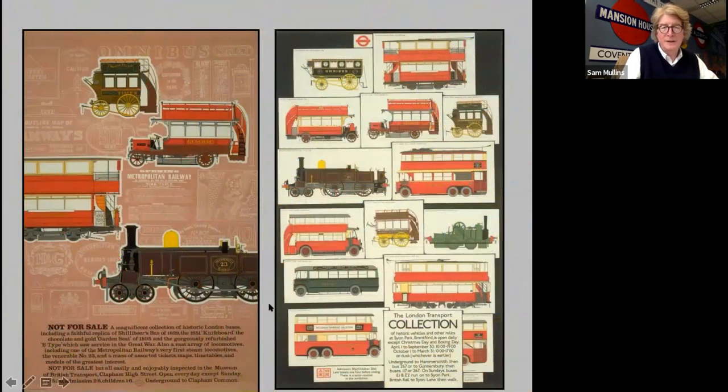Or later, it's a couple further on. A couple of posters here, which very much emphasise what you've just seen in the previous photographs. Really, that this was a collection of vehicles rather than a narrative about transport in London. And the posters stress the vehicle part of the collection, of course. On the left, one for the Museum of British Transport in Clapham High Street, and on the right at Syon Park.